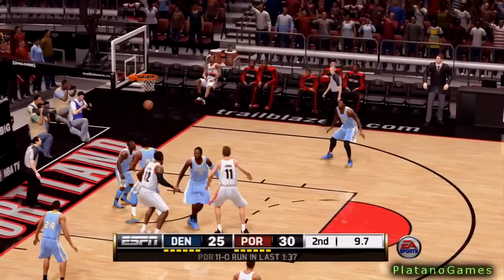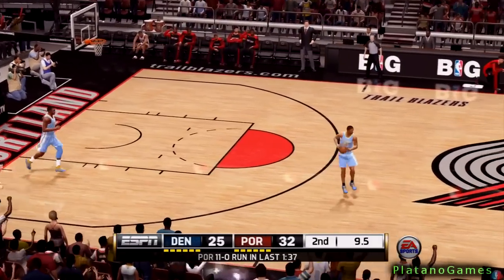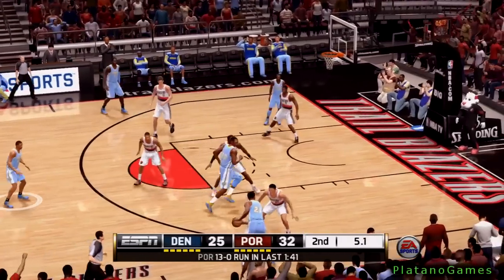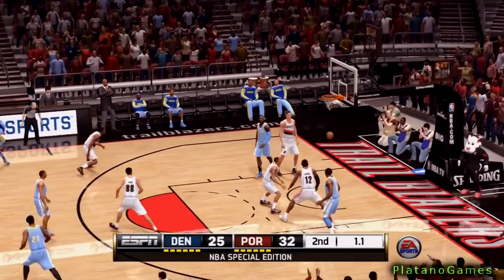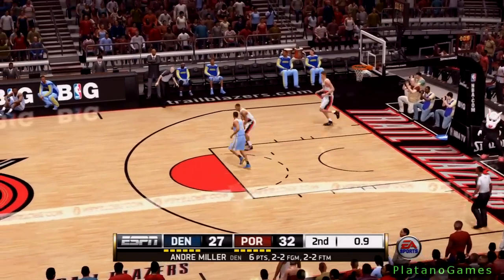For the layup, scores. Nice touch. To Chandler. He's left open and fires away. Nails it. And Andre Miller with 6 points.